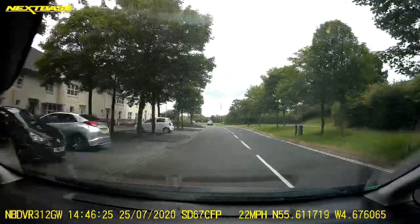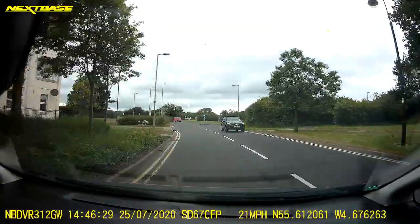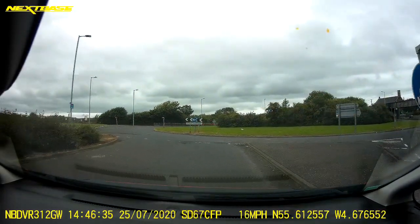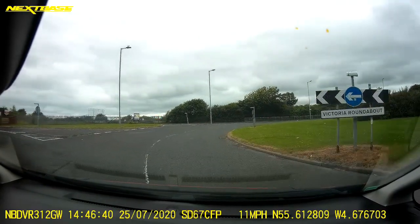I've got one following car. Enter the roundabout, then take the fourth exit. So at this roundabout I'm going to brake a bit earlier than I normally would, just to warn the driver behind that I may need to come to a complete stop.